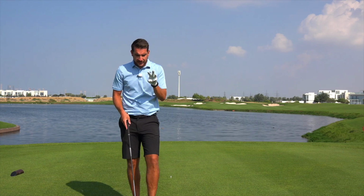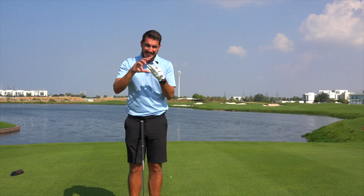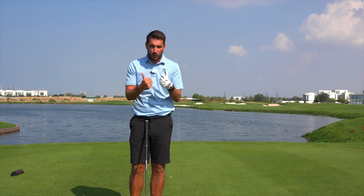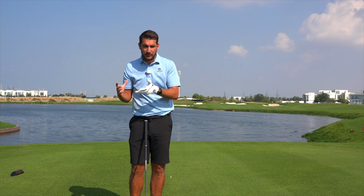Now, three things I'm going to be talking about today. Width in the golf swing, speed in the golf swing, and just general technique and importance of strike and the consistency of doing that with the previous two points.